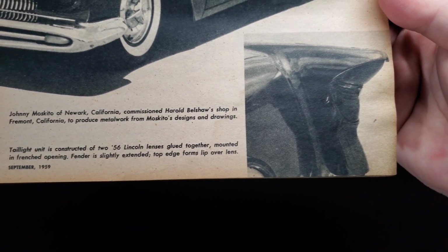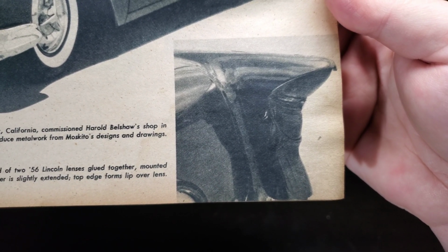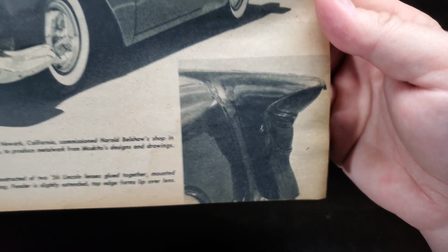And the taillight construction of two 56 lenses, glued together, mounted in French opening. Fender is slightly extended. Top edge forms lip over lens.